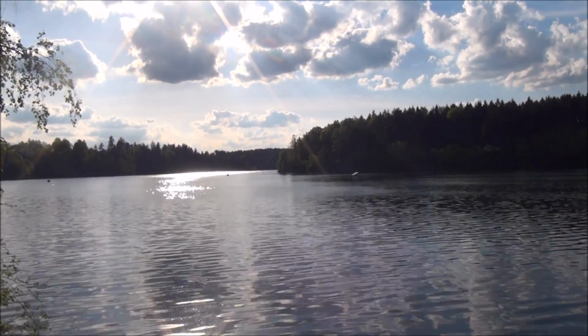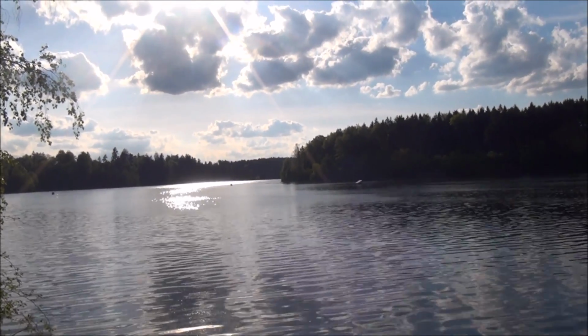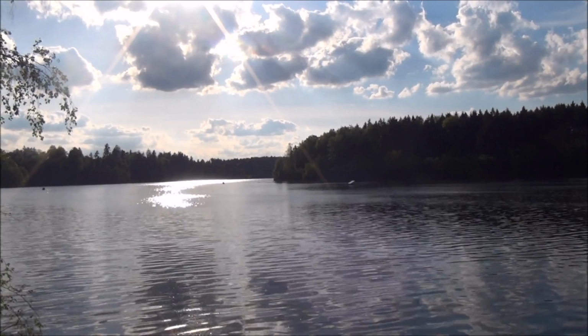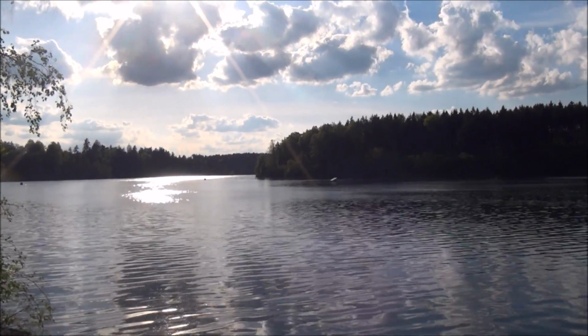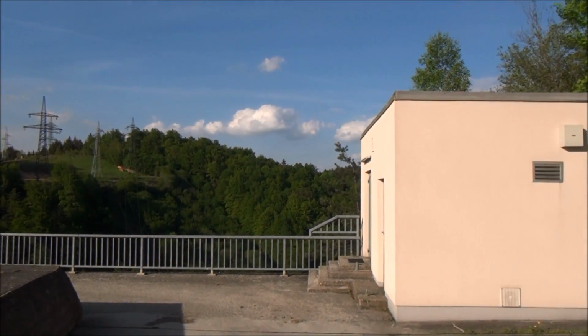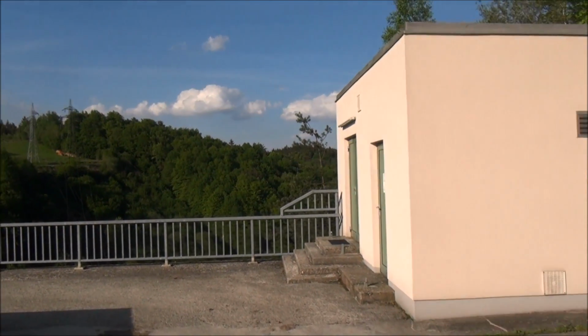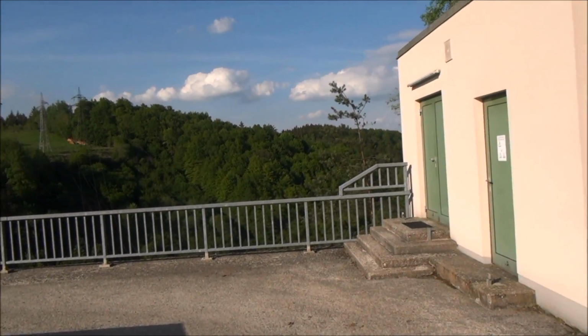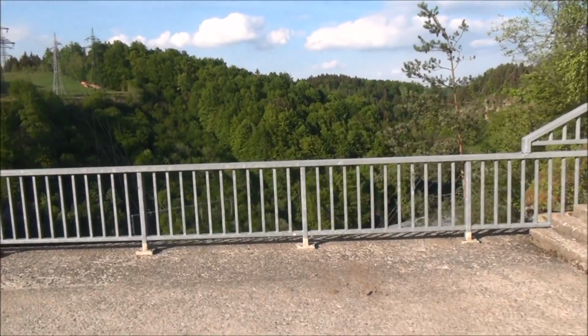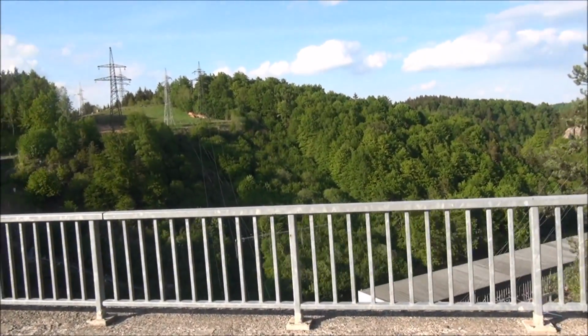This is the Ottenstein Reservoir in Lower Austria. It's got a surface area of 4.3 square kilometres and it dates to 1912. The first turbines indeed can be seen at the bottom, and the date 1912, used until 1972.